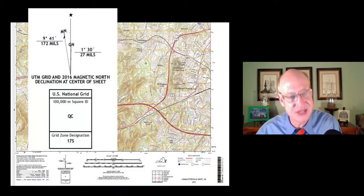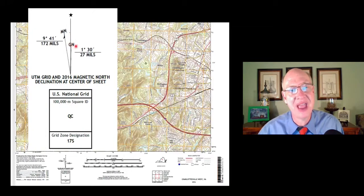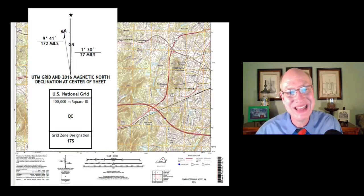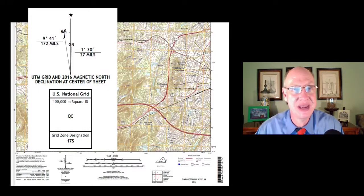If you're curious, there's another north marked on here, and that is GN for grid north. And that has to do with the fact that in addition to longitude and latitude, another system for measuring your location on the surface of the Earth is the UTM, or the Universal Transverse Mercator System. Now, we're not going to talk about that one in this class, but that is a system where the Earth is also laid out in a grid.